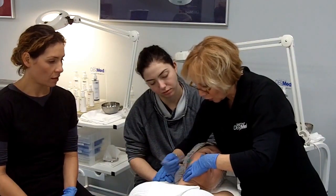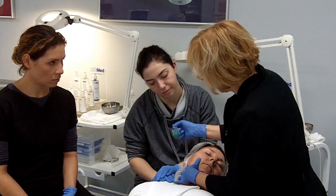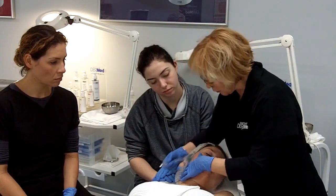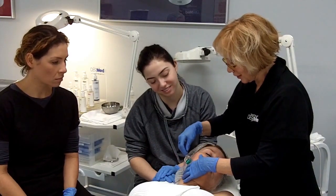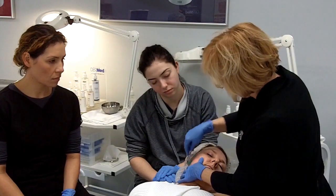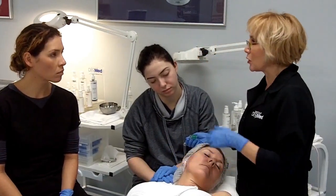How much pressure are you applying? Quite a bit. I'm just letting my wrist turn the roller like this, and that's how I'm getting the pressure. So it's very different than this, right? You could press really hard like this, and you could get there, but I just find it a lot easier to stay in the same area because you want to see that erythematous flush come up.